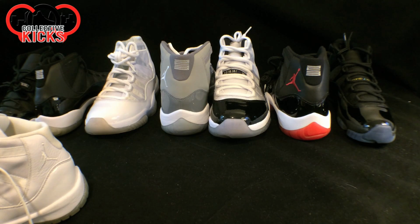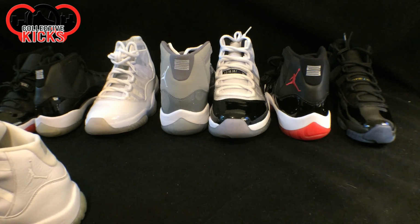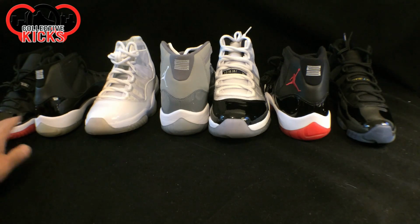Also, I wanted to discuss the future holiday release for next year, 2014, and my predictions for the 2014 Jordan 11 release. It's pretty obvious on that one, but we'll get into that in a second. Let's start off on the left-hand side and go to the right.